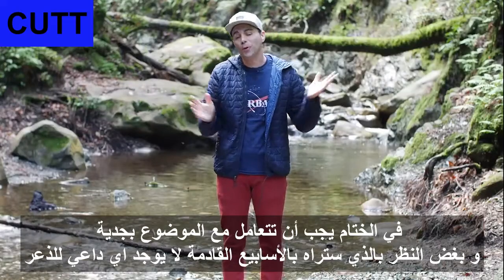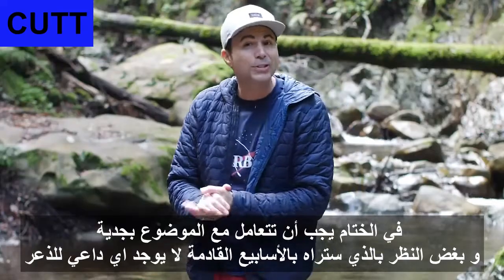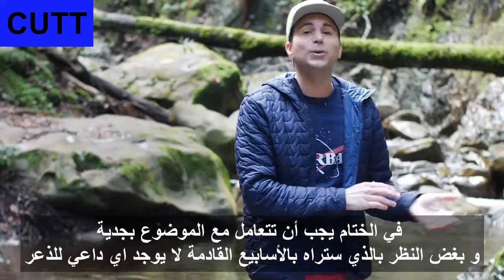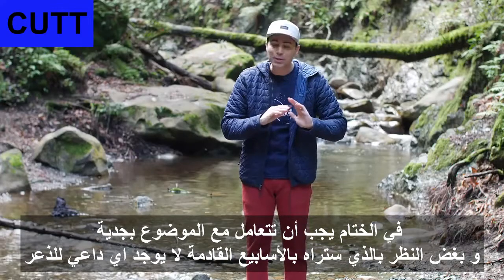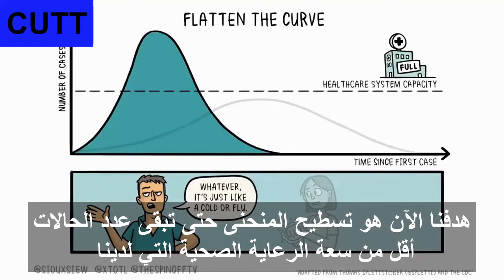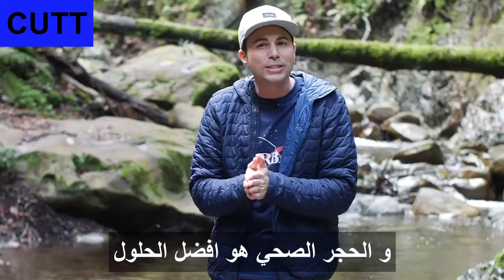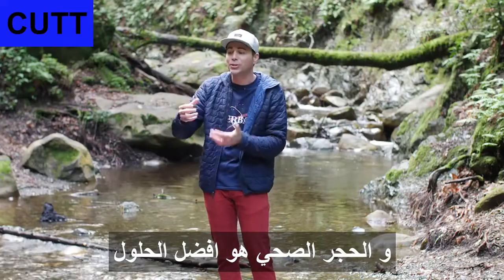In conclusion, what does this all mean with regards to the coronavirus COVID-19? You should be concerned and take this seriously, but regardless of what you see in the coming weeks, there's absolutely no need to panic. As I'm sure you've heard a bunch by now, our goal is to flatten the curve so that the reported cases stay just under the capacity of the healthcare system. And social distancing is the best knob that we can turn to affect that.